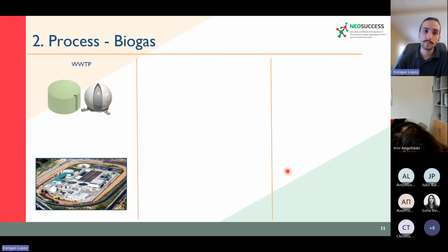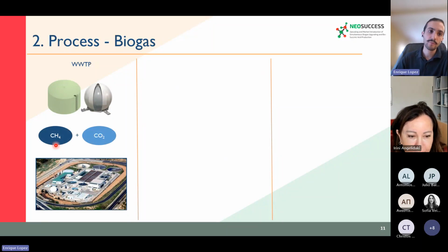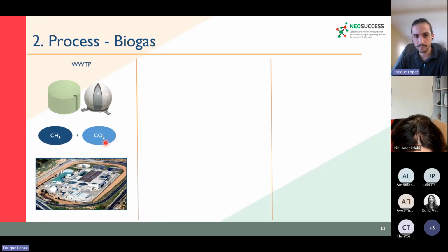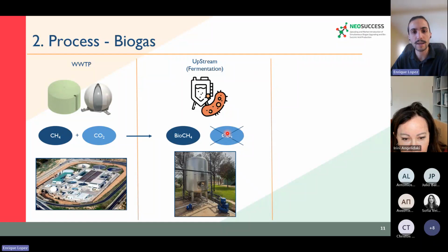In the industrial unit that we built, the biogas comes from the wastewater treatment plant, either from the gas bag or from the anaerobic digester. This is the wastewater treatment plant of Paterna, and that over there would be the area where we installed it. The biogas is a mix of mostly methane and CO2 that we pass upstream through these big fermenters. And thanks to Actinobacillus, we managed to eliminate the CO2 and leave only the biomethane.